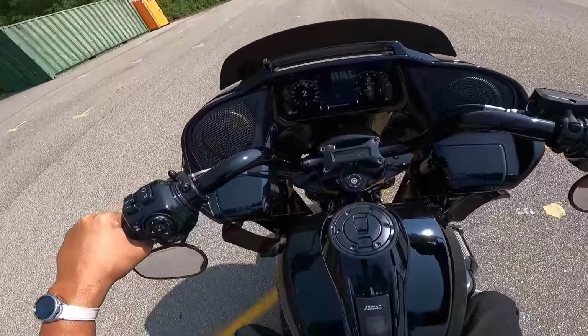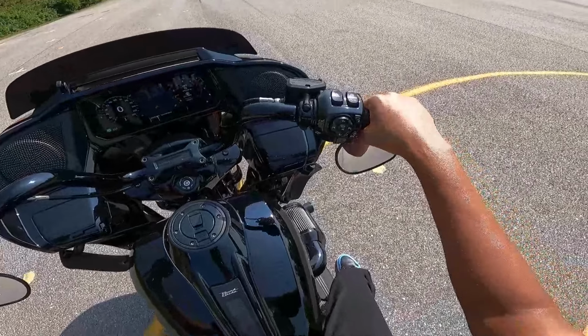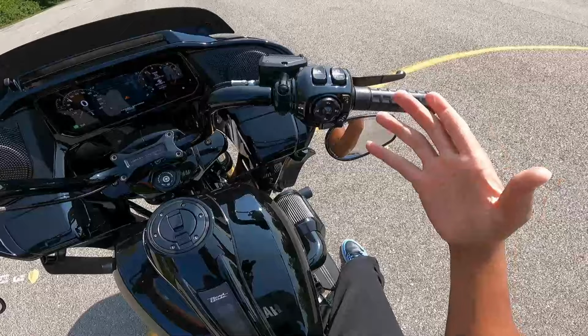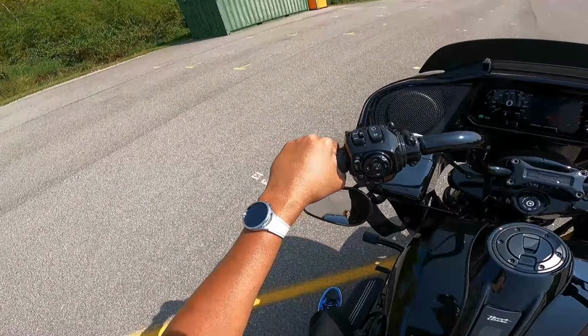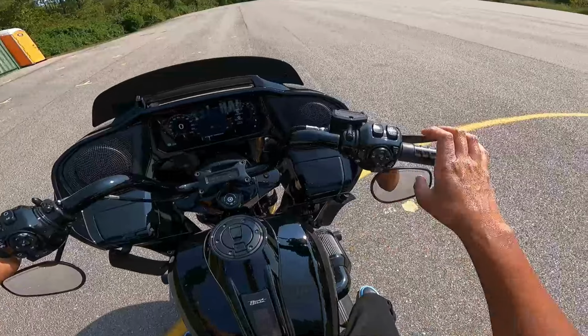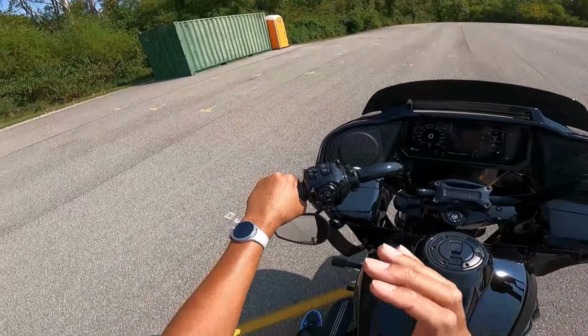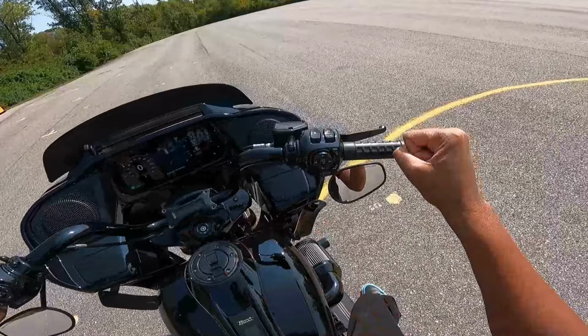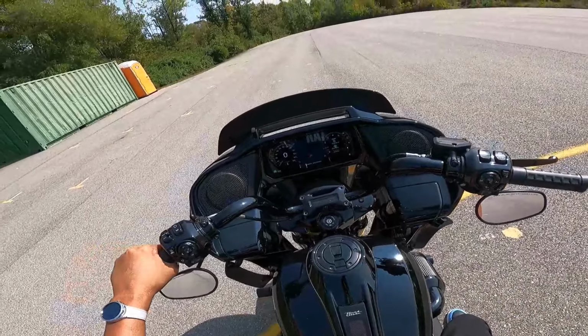That's how you do it, okay? A little bit of gas. You see, I wasn't like that, right? I had my hand on the clutch. I'm letting out on the clutch, giving a little bit of gas, let out on the clutch slow, smooth on the gas, smooth on the clutch, and get moving forward, okay?